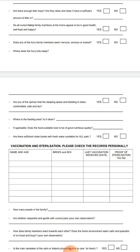We are in animal rescue. We want to be part of the solution and not part of the problem. So even if it is a dog and we are doing a home inspection for a cat, we do not support breeding of any type, and we do request that all animals on the property be sterilized unless there is a very, very good reason.